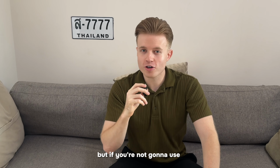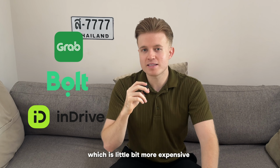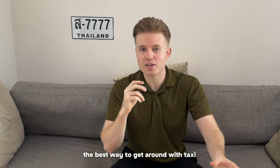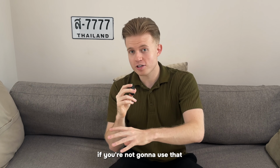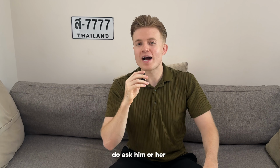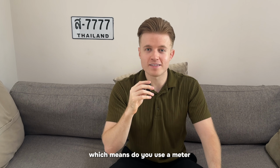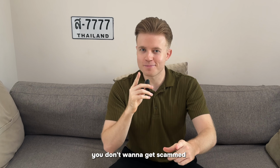But if you're not going to use an app like Grab, Bolt, InDrive, which is a little bit more expensive but a lot safer, that's probably the best way to get around with a taxi. If you're not going to use that and you're just going to use a normal street taxi on the side of the road, do ask him or her meter chai mai, which means do you use a meter? Because obviously you don't want to get scammed.